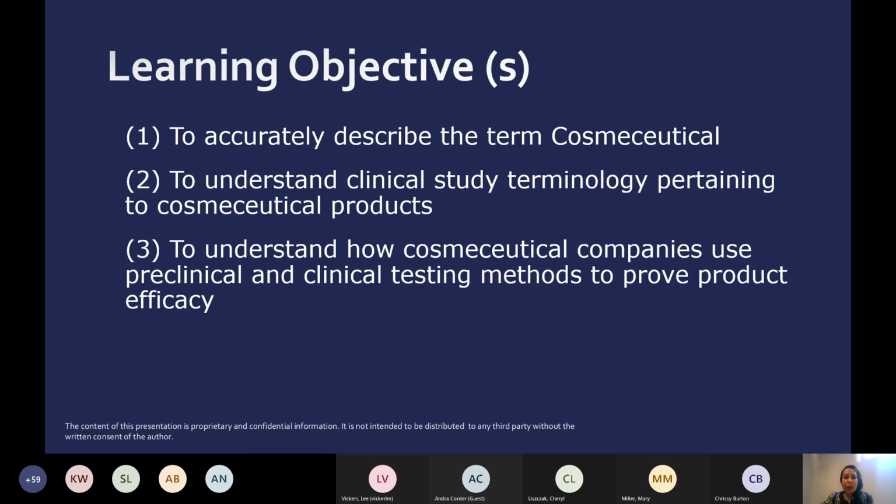There are going to be three learning objectives today, so the goal is for you to walk away from this presentation with at least one thing that you've learned. The first objective is to accurately describe the term cosmeceutical, the second is to understand clinical study terminology pertaining to cosmeceutical products, and the third is to understand how cosmeceutical companies use preclinical and clinical testing to prove product efficacy.